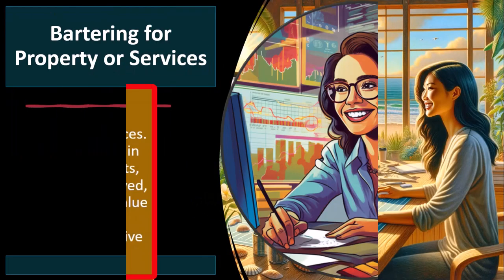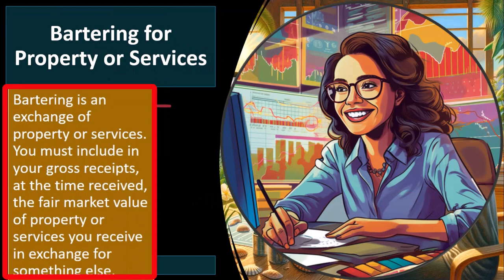Bartering for property or services. Bartering, trading. In other words, you're trading instead of cash. So bartering is an exchange of property or services. You must include in your gross receipts at the time received the fair market value of property or services you received in exchange for something else.